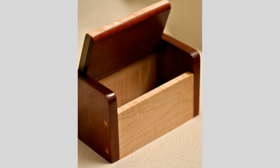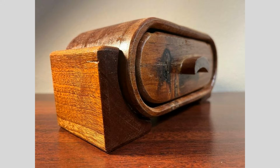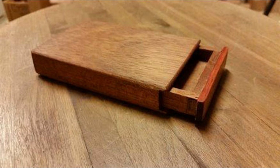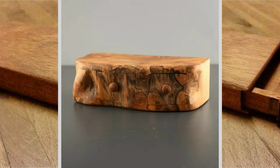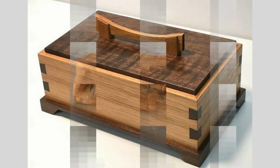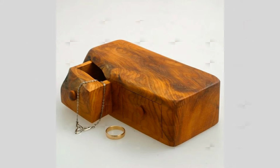In every home, there's a small, quiet corner where the most beautiful things are kept. The things that sparkle, that carry memories, that whisper stories of moments we never forget. It might be a ring from someone we love, a bracelet from a celebration, or a necklace passed down through generations. These treasures are more than ornaments.